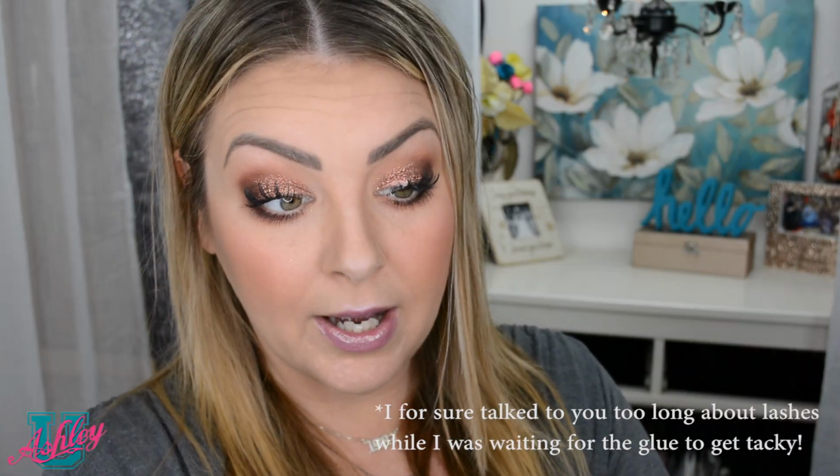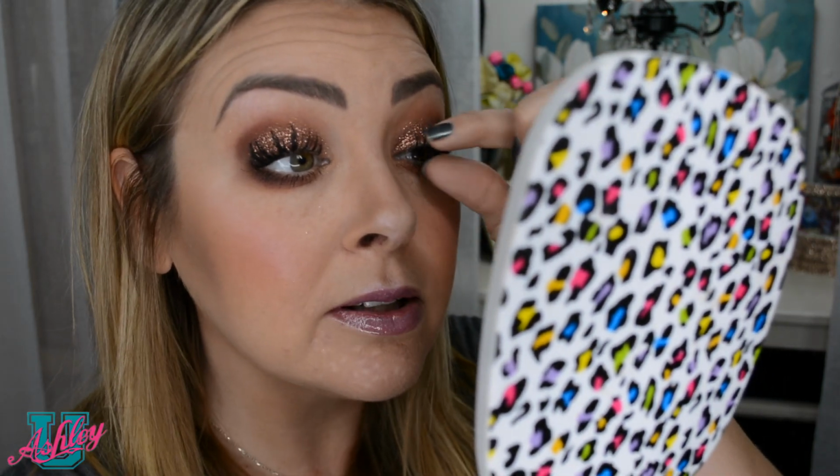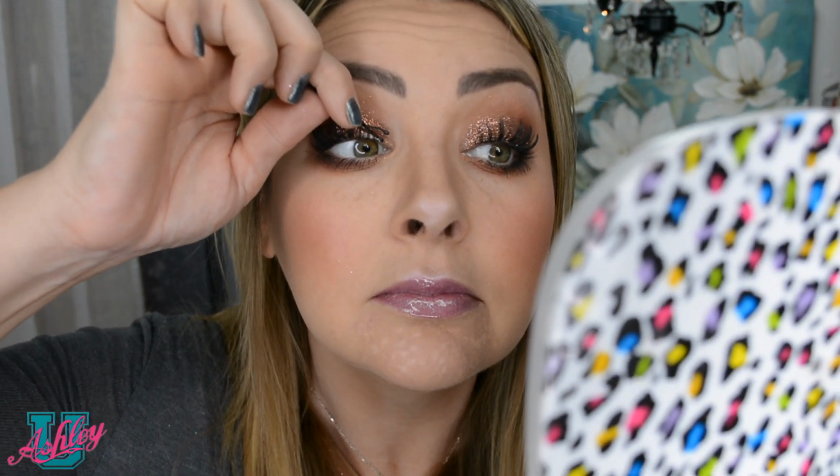But this is also why I always carry glue in my purse when I go anywhere because you just never know. So you just wait for this side to get a little bit tacky and then you can just stick it back on. There we go. Now the other side. And then you don't have to worry about the white because the white is going to dry and it will dry clear. Just give it a second.